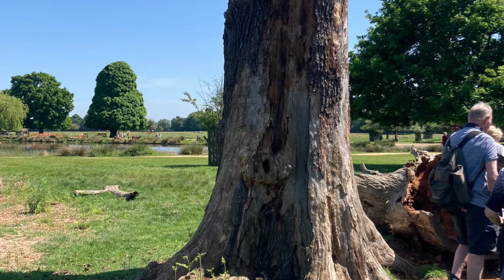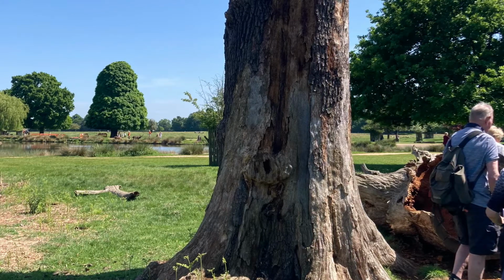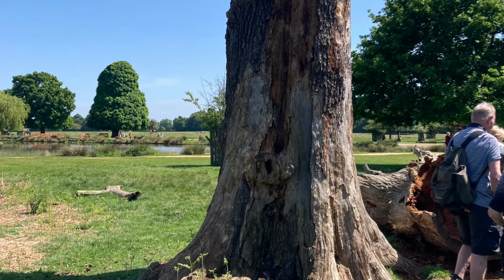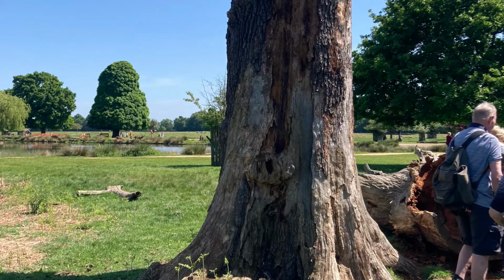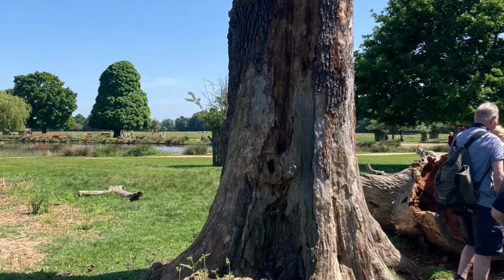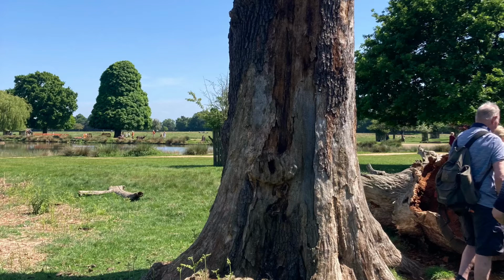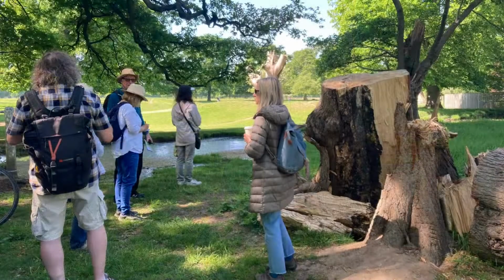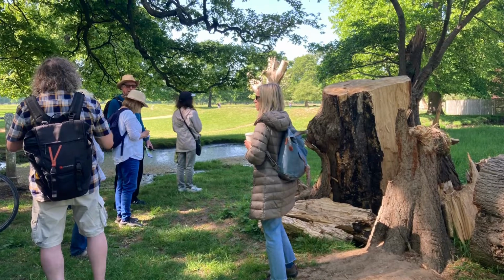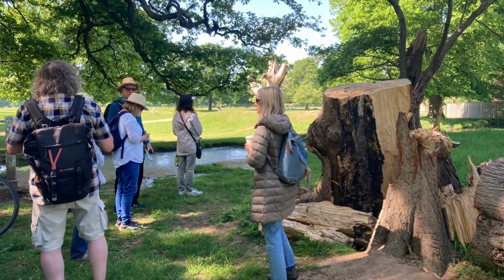There'll be very, very little of it remaining. Lime decays quite quickly, so if you think of the crocodile oak by the bridge in the garden there, somebody was saying to me earlier on that they got a picture of their daughter who's now like in her 20s or something, sitting in the jaws.